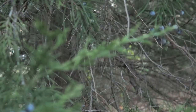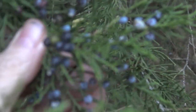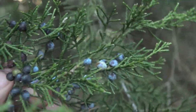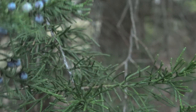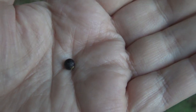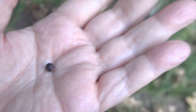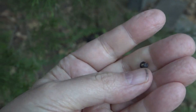Let me zoom back out here. At some point, you may actually see, hang on, let me move my finger here, some really dark ones. You see those? And my dirty fingernail, that's only because I squished a berry. But these really dark ones are delicious, and I've made several different things from these in the past. These have started to dry. That's why they're black. They're not like these beautiful blue ones that are perfection. These have already dried, and they are great for grinding up and using in several botanicals as well.